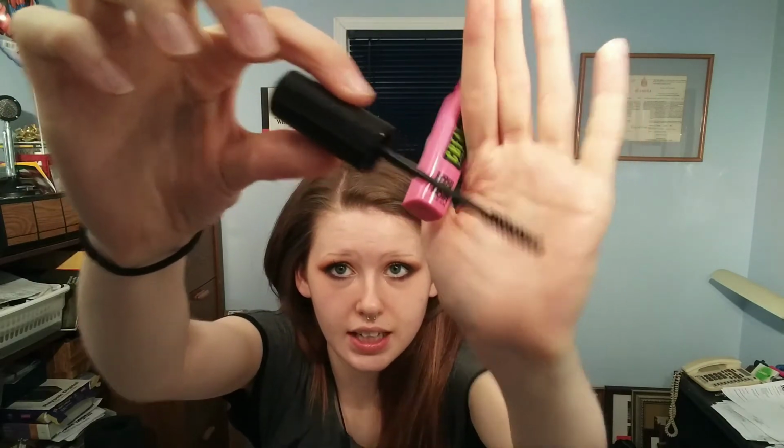However, I have my Great Lash Blackest Black. This is their darkening and lengthening mascara. This tiny little guy, very dark. What I do is I kind of darken it, make it more drama. So I'll go over what I've already done and thicken it up a little bit, add a little bit more volume.